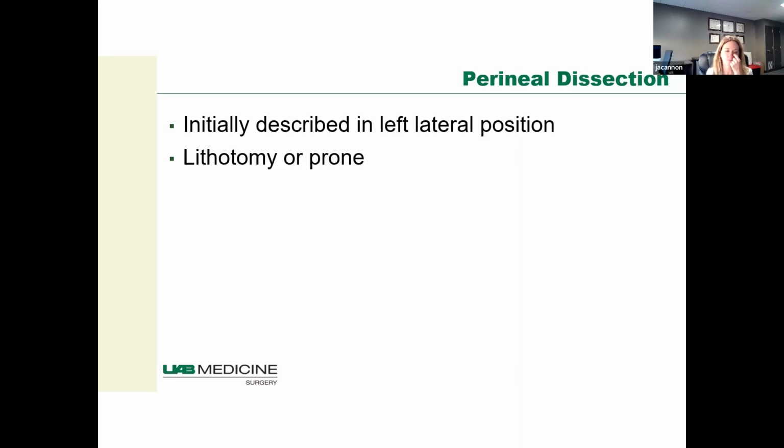So once the abdominal portion is done, then of course it's time for the perineal portion of the operation. When this surgery was first described, it was actually described as doing it in a left lateral decubitus position, although I don't know of anybody that does that today. But these can be done either lithotomy or prone. Lithotomy is my preference, and that's from an efficiency standpoint. So when you do it in lithotomy, they're positioned in lithotomy from the very beginning of the operation. So there's no repositioning the patient, flipping them over, moving them over.